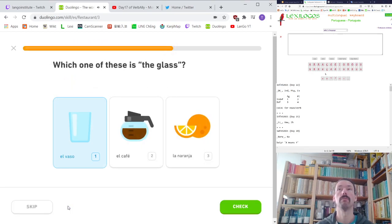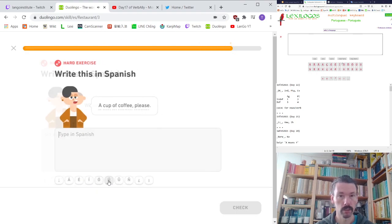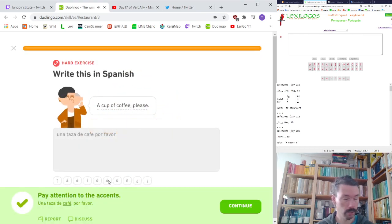El vaso. Interesting that she's using a V sound. Sin azúcar. Azúcar, por favor. Una taza de café, por favor. Café can be accented like in French. Good.